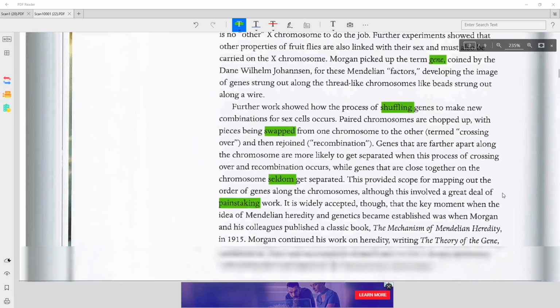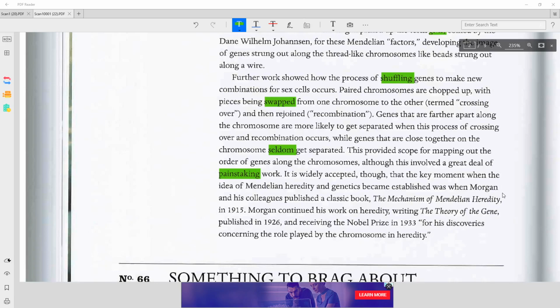Further work showed how the process of shuffling genes to make new combinations for sex cells occurs. Paired chromosomes are chopped up with pieces being swapped from one chromosome to the other, termed crossing over, and then rejoin, recombination. Genes that are farther apart along the chromosome are more likely to get separated when this process of crossing over and recombination occurs, while genes that are close together on the chromosome seldom get separated.